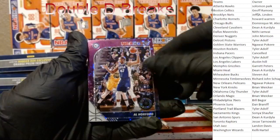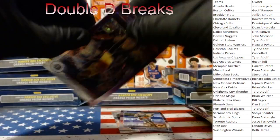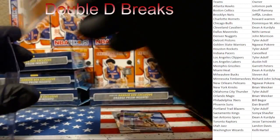All right, now the purple is Al Horford, Brandon Clarke. This one for the Grizz. And then we got Naz Reid. Sorry, I'm kind of getting excited to see if this is actually a gold or what it is. And then we got an Anthony Davis there, and just Rui. Yeah, you're right, it's just a holo of the Rui. Nice one for the Wizards. I like to trick you with those colors, huh?